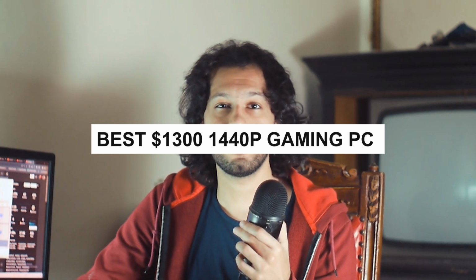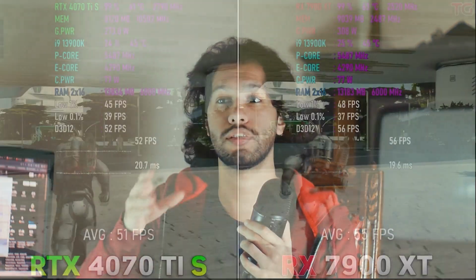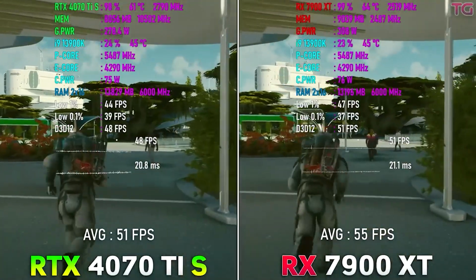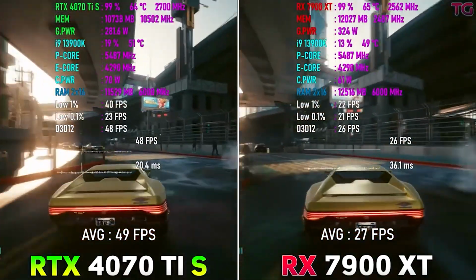Now when it comes to the $1,300 budget gaming PC, I feel like you should actually take a look at that. So we're going with a 7500F, a better case, a better power supply, 32 gigs of RAM, but we will change the GPU to a 7900 XT. This is an honorable mention, the 7900 XT being one of the best GPUs in the market right now when it comes to 1440p gaming. It's really up there with something like a 4070 Ti Super, so you should never worry about that.